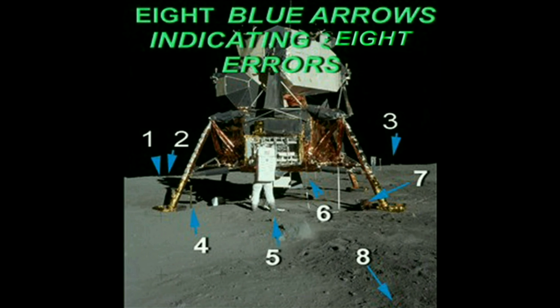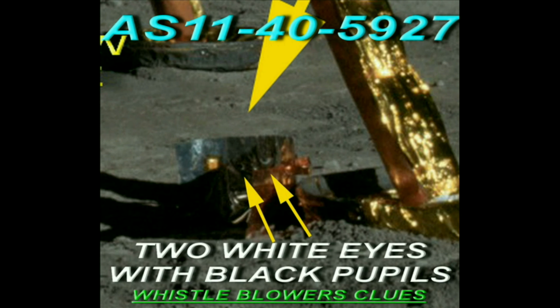Here you are, folks, we're back with the anomalies photo. 5927. And now we're going to look at anomaly number 7. It's something at the bottom of the lander leg. Any of you know what it is? Well, take a closer look at here. It's a piece of foil, rectangular foil or square foil, that's supposed to have fallen from a cross member above. And amazingly enough, it landed so that it's sticking up. Not falling over, it's sticking up.